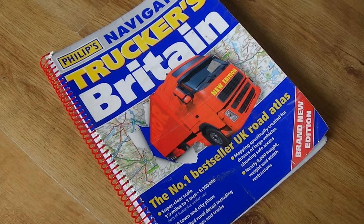And of course the other thing that I don't keep in the bag is my Philips Navigator Trucker's map, which again is quite big. I think it's 1.5 miles to an inch, so it's a big large scale map, and it's a good backup to my GPS. So that doesn't go in the bag either, that stays in the cab. But I do have a backup to that I keep in the car. So if for example I got to work one day and my tractor unit wasn't there, I do have a spare map that's accessible. Okay, so without further ado, let's go through and show you what's in the bag.